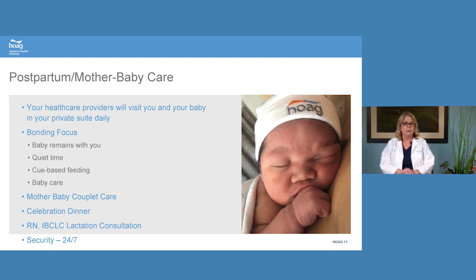The nurses are there to help you to learn all those skills in caring for your baby, whether it's breastfeeding, swaddling, burping, diaper changing, all of those things. We do mother-baby couplet care here at Hoag, which means one nurse will take care of both mom and baby as a couplet for the entire shift. We do provide our parents with a celebration dinner before they go home. All our nurses are trained to support the breastfeeding family, and we have board-certified lactation consultants to help any of our families who require further breastfeeding needs or need resources after discharge.